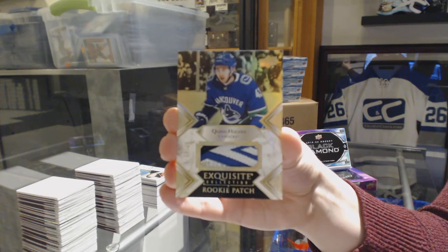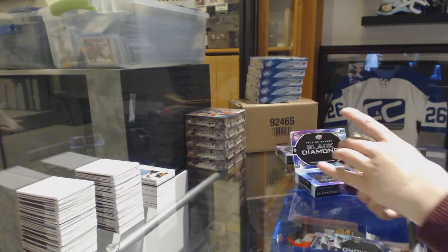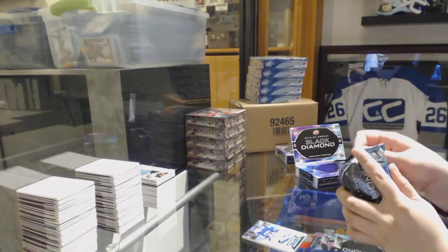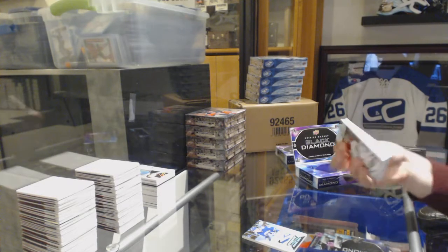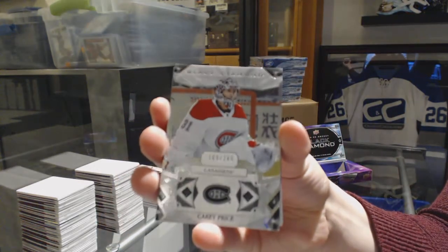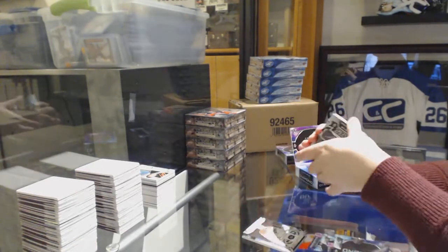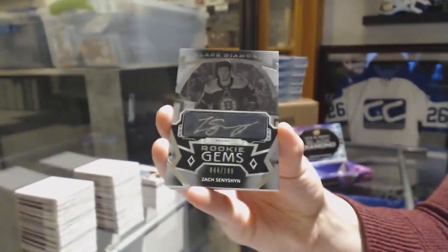Quinn Hughes, exquisite rookie patch number 225. That is beautiful. We've got number 249 for the Montreal Canadiens, Carey Price. We've got a rookie gems auto number 199 for the Boston Bruins, Zach Senyshyn.